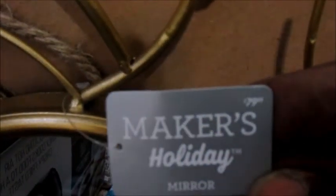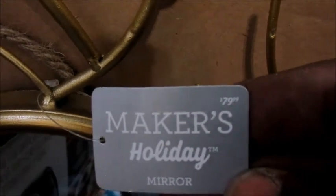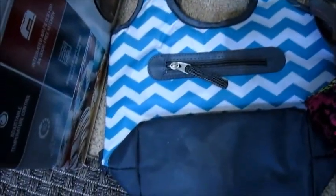Okay. And behind it, these beautiful mirrors. I guess you put this in your bathroom. I have two of them. And let's see if I can get the, let's see here. There it goes, $79.99. And right up under it, these are lunch bags.